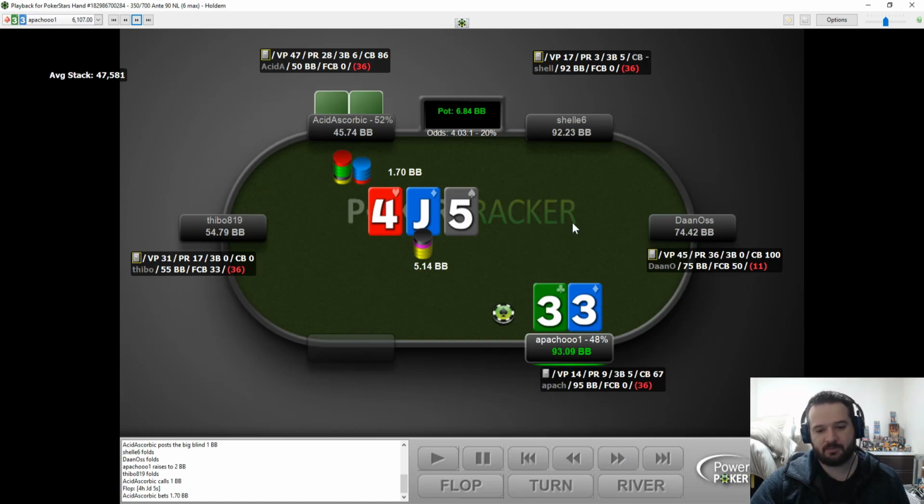You're doing a combination of a bunch of things. You're value betting against some parts of his range that are betting here. You're turning your hand into a bluff against some parts of his range, like the 4x and 5x. You're protecting against some parts. I mean, you're doing a lot of things here. We're just raising right now.